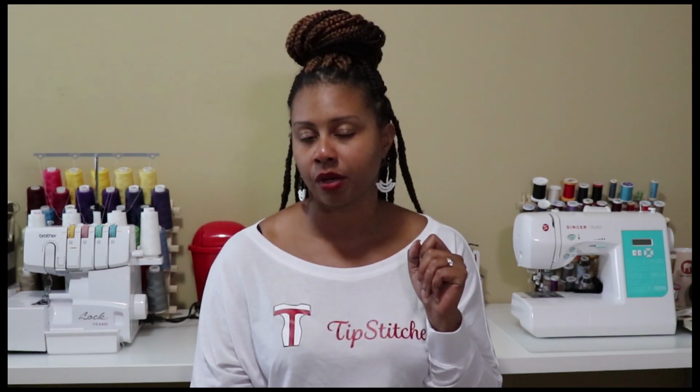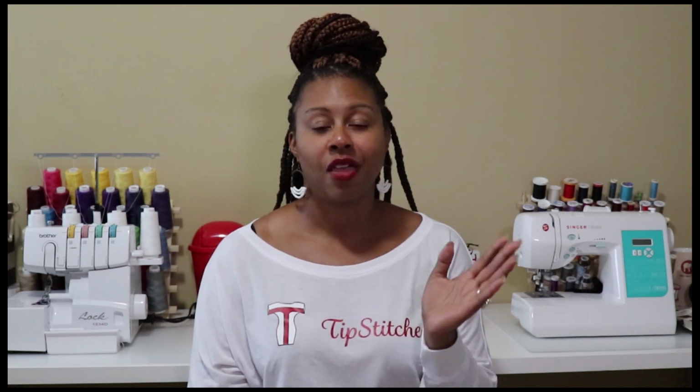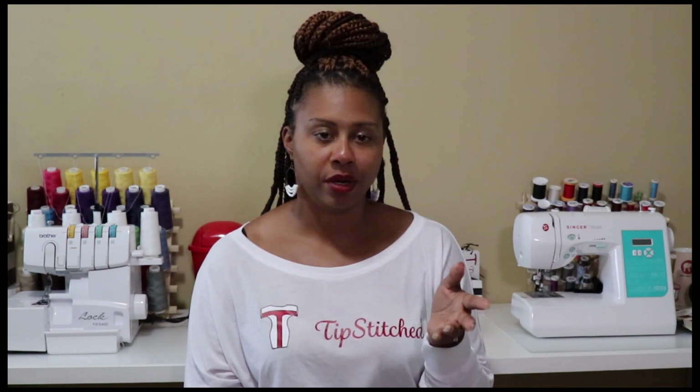Now I have another machine, that machine that I borrowed from my mother 3 years ago that she hasn't received back. That one is much better with buttonholes. So now whenever I know buttonholes are in a project, I go ahead and just pull that one out, and then I just use that machine for the buttonhole. So that's made it better, but I still really don't love doing buttonholes.